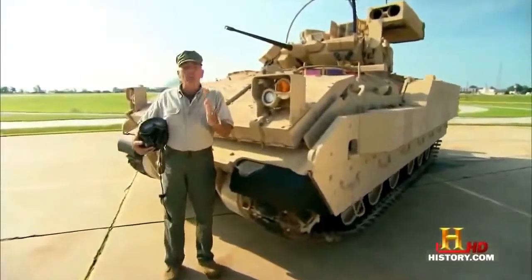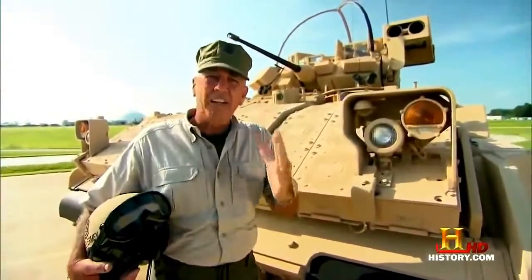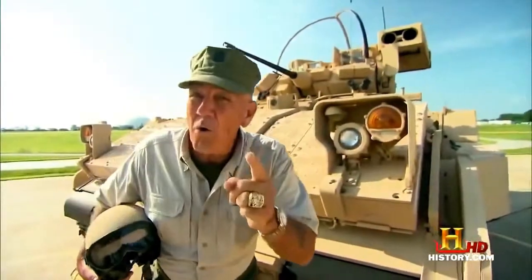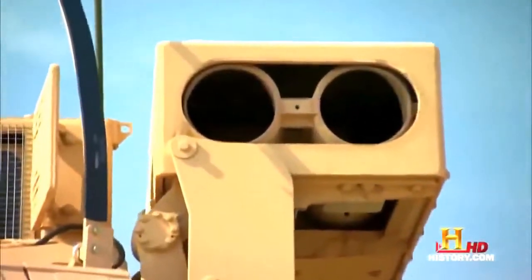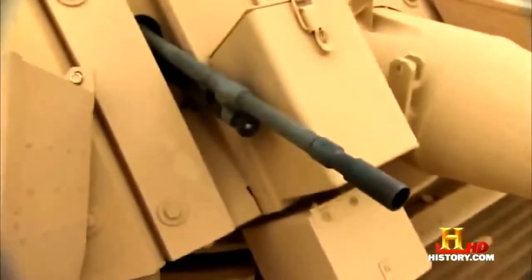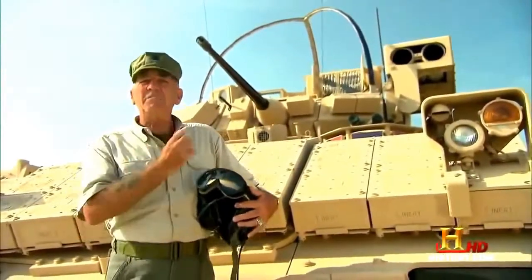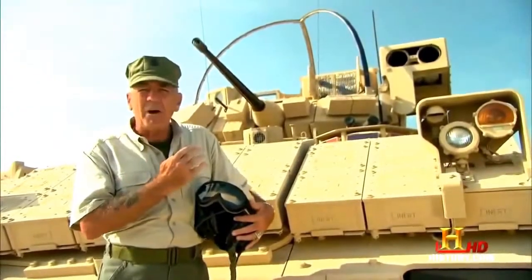The Bradley is a fully tracked fighting vehicle with sophisticated armor to safely deliver troops into battle. But the Bradley is not your granddaddy's battle taxi. Between the 25mm chain gun and a 7.62mm machine gun and TOW missiles, the Bradley delivers more than just troops. This is one state-of-the-art fighting vehicle with a head-knocking power punch.